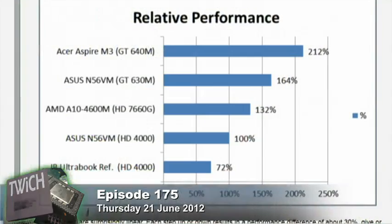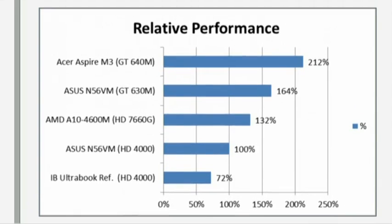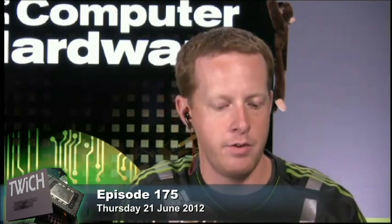If we used the high-end HD4000 as a baseline, the reference version gives you like 72% of that performance, but then you go all the way up to the GT640M and you're getting 212% of that performance, right? So while HD4000 is an improvement for gaming, it's not enough, especially if you want to play games like Diablo 3, Skyrim, maybe even Battlefield 3. He also tested Civ 5 and Dawn of War 2, which are a little bit older, more mainstream titles. Adding a discrete GPU to a notebook can still make a difference.